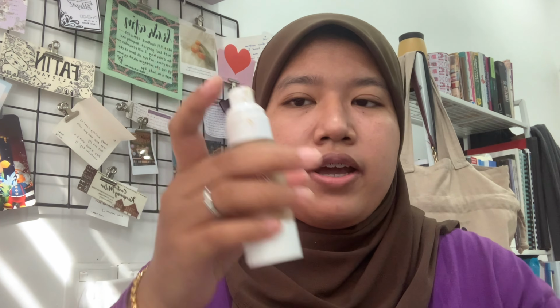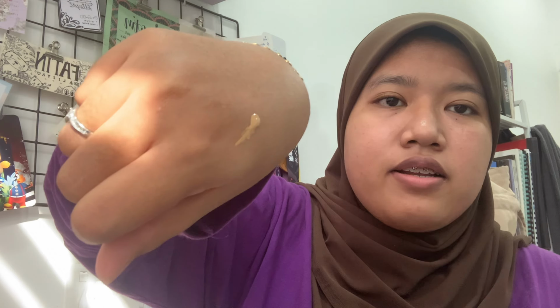Because, you guys see, I've been using this for a while now, since my birthday. Look at that shade. And then I'm gonna put it on my face. It's very yellowish, but it blends well, I promise. And then you look at that, it's the perfect shade. It's really my shade, so I really like it. This one now is a bit reddish, right? So I'm gonna put it on so that you guys can see.